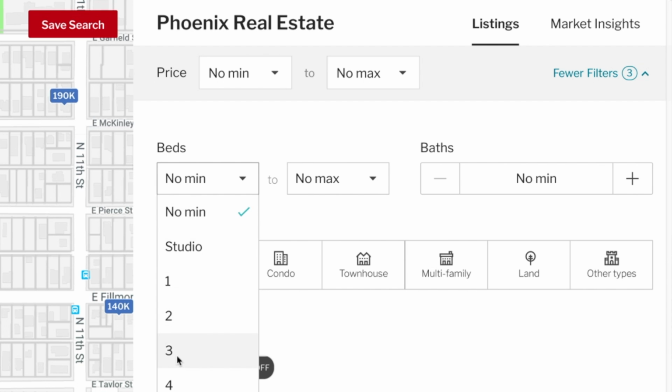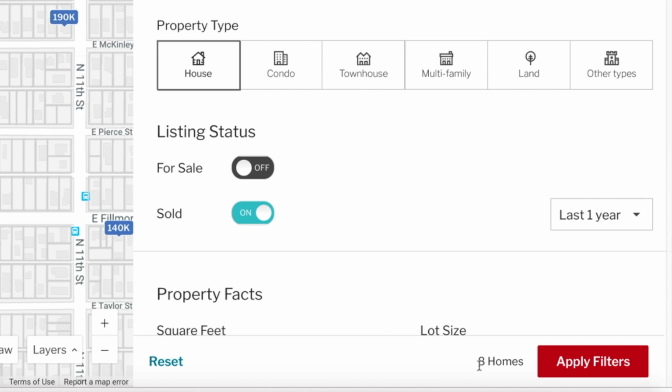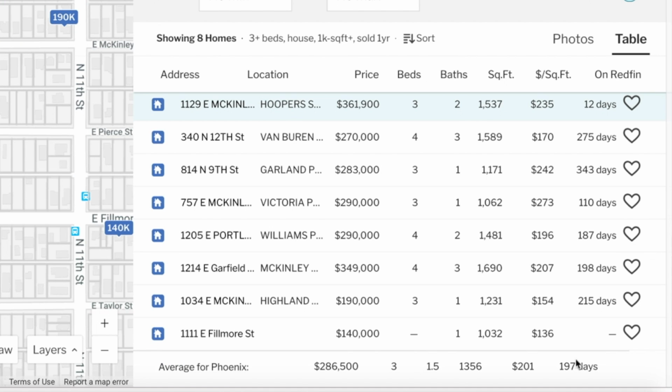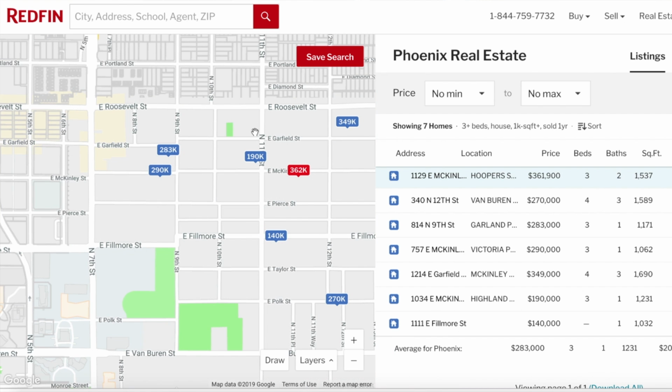And I'm gonna put a minimum of 3 bedrooms since we're a 4-bedroom. That way I get rid of any 2 bedrooms. Now right now it's got it down to 8 homes. So I'm gonna click apply. And what it's doing here is showing me 8 homes that are now in my neighborhood.